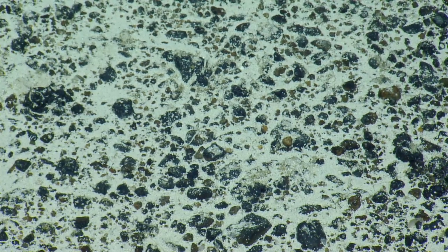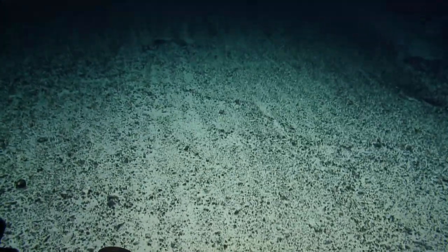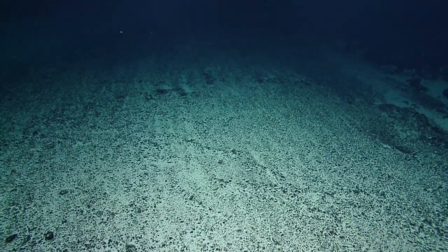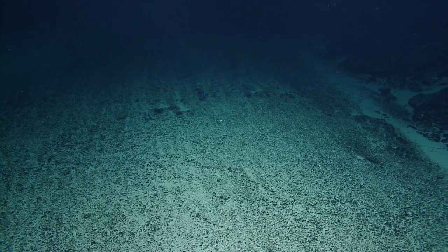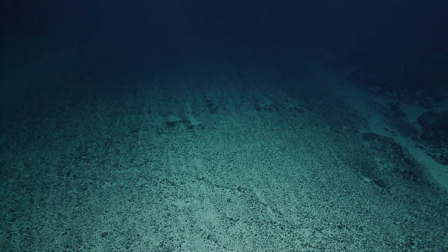Roger, you can zoom out. Would this be considered botryoidal? I'm just trying to say that word at least once per shift, and I was not sure if I'd already said it or not. Botryoidal is more of like the surface texture. It's kind of hard to see the surface texture of any of that.